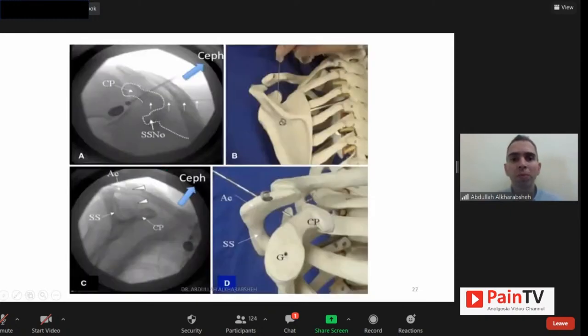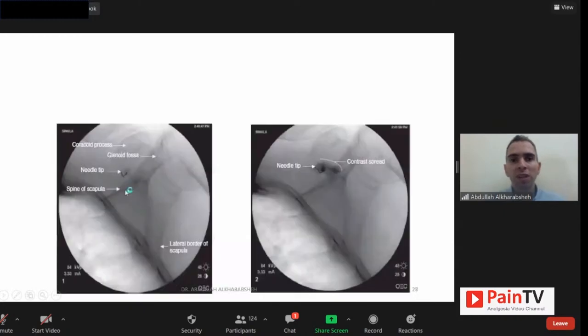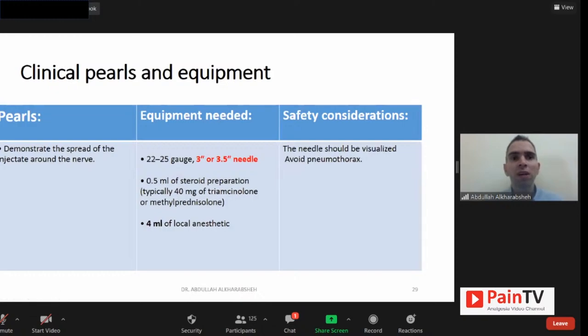This is fluoroscopy guided, as we see, also in the supraspinous fossa. This is the contrast and the needle, a radiofrequency needle. So this is the needle tip inside the notch, and this is after we give the contrast spread. So to recapitulate, we demonstrate the spread of the injectate around the nerve. It's very important.